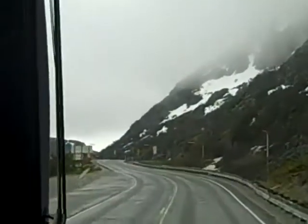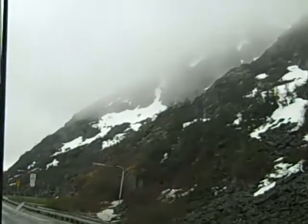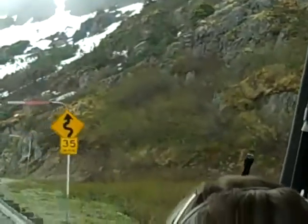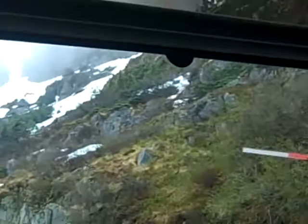We'll take another stop up the road a little bit. Now, have you all noticed the difference? Can anyone tell me why? Because it's colder. That's a good answer. Any other guesses? Less soil? Less soil. That's a good guess.